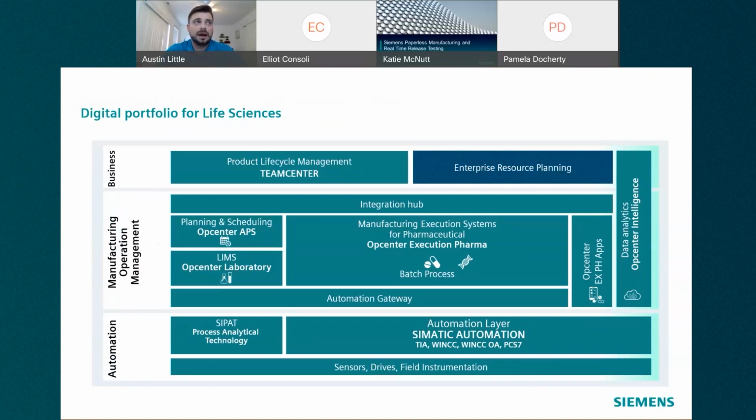And then really the bridge here in the middle is what we've been discussing, the MOM portfolio, manufacturing operation management. So within MOM, there could be several different tools and systems that you're utilizing for different purposes. One could be for taking care of planning and scheduling of your assets. So making sure you're optimizing the equipment and personnel and locations in your facility to really push the product out the door quicker.